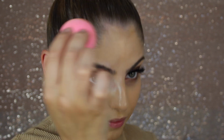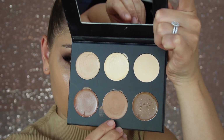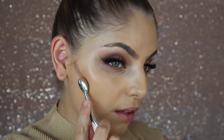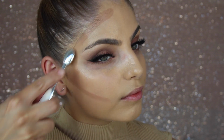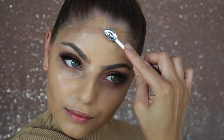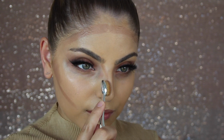Next, I am taking my iconic London contour palette, and I'm taking the middle contour shade and using this to carve out my contour. I'm using an artist brush for this, carving out the hollows of my cheekbones, around my forehead, and also my nose.